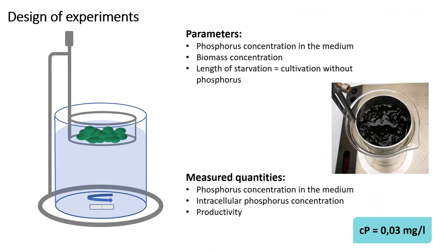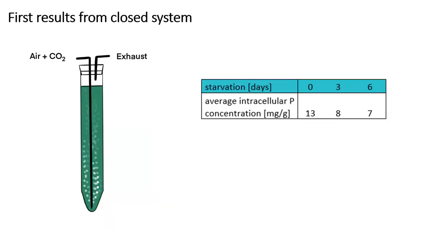And the goal is to lower the P concentration under 0.03 milligram per liter, because that's the value that is generally considered as a threshold value for eutrophic waters. These are some of my first results. The first experiments were done in the closed system and with suspended biomass.